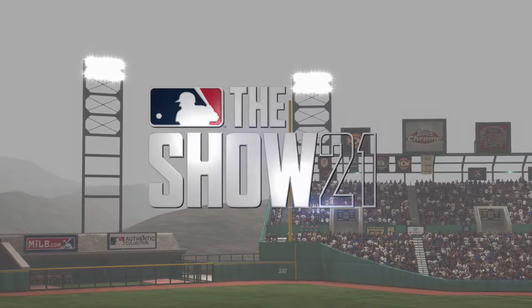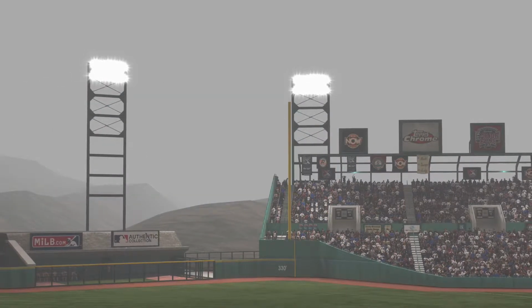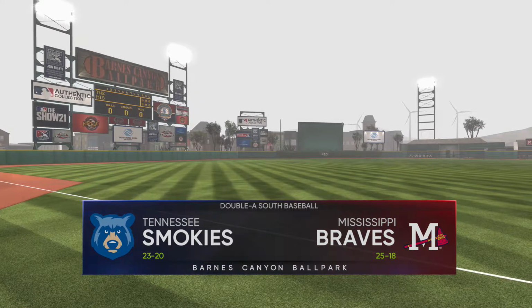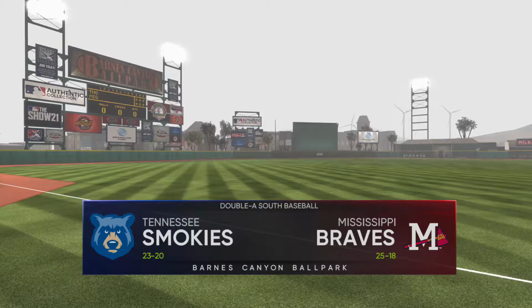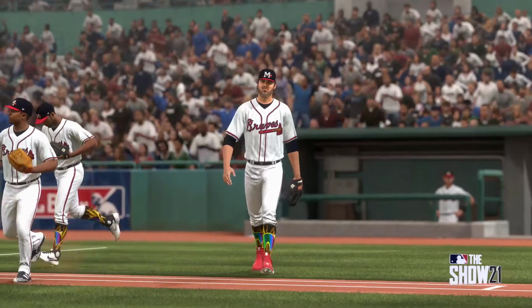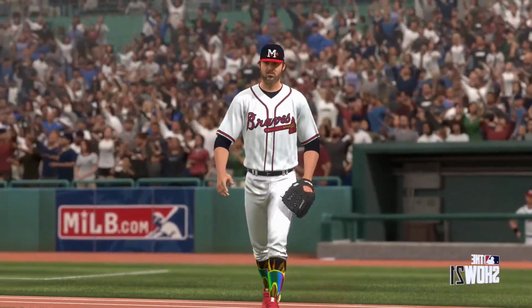The game's future stars are on display as minor league baseball comes your way on The Show. Tonight, the 2nd of 3 to start the week between the Tennessee Smokies and the Mississippi Braves. We've got baseball on The Show, and it's coming up next.